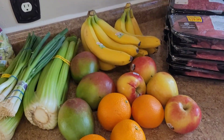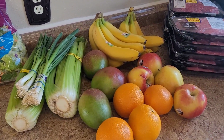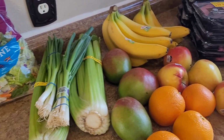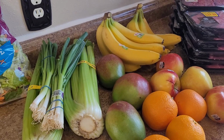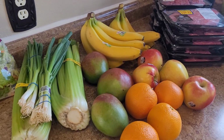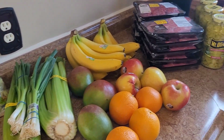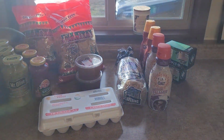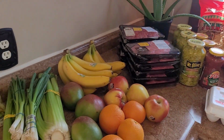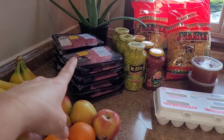So, okay, let me give you the overview again here. And just so you know, I spent $95 at Roth's, which is that kind of more high-end grocery store I was telling you about. And then I also spent $83.68 at Winco. So right around $150. And this may look like a lot to you. This may not look like a whole lot. I'm not exactly sure. Kind of just depends. But this is what I got for $150. Granted, $60 of it was on this meat deal here.